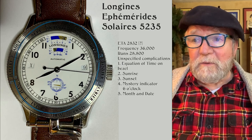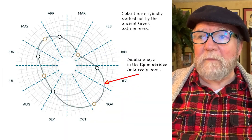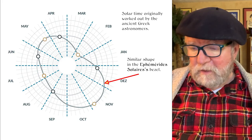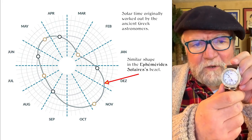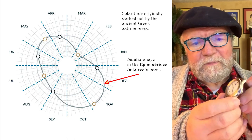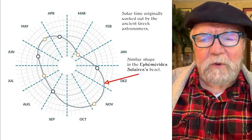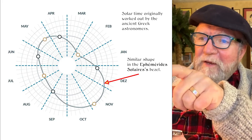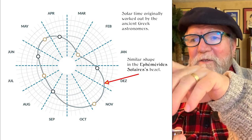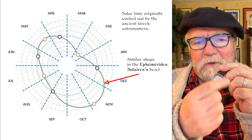Okay, so how do you get the equation of time? Well, this is a solar time that was originally worked out by the ancient Greek astronomers. And the shape of it is very similar to that blue line that goes around the different months on this. I don't know if you can see it or not, but they're not in English, I think it's in French, the 12 months of the year. This one goes in the opposite direction. They start at January over about 1 or 2 o'clock and then go up to February and sort of around.